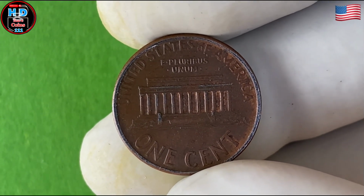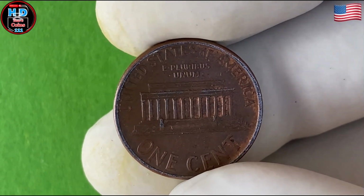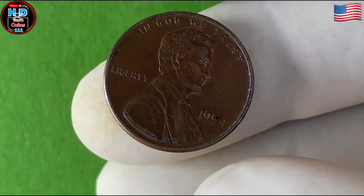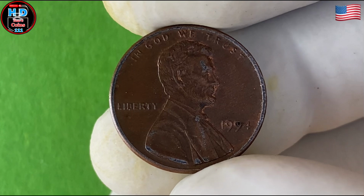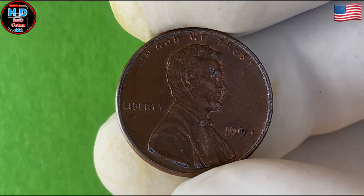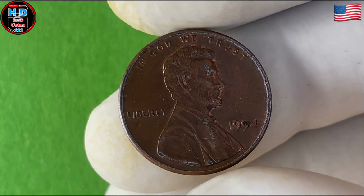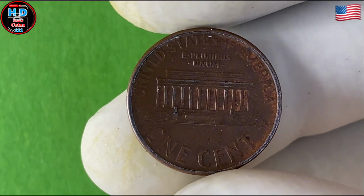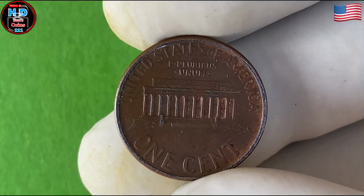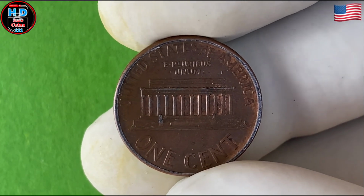For collectors, the 1994 Lincoln penny holds a certain allure, particularly for those seeking high-quality examples. Coins that are well preserved in mint condition, especially those that have been graded as mint state or proof, are highly sought after. A mint state coin, graded MS65 or higher, features sharp details and no noticeable wear, making it a prized addition to any collection. Proof coins, which are struck with a higher level of precision and feature a mirror-like finish, are particularly valuable and attractive to collectors who appreciate their superior craftsmanship.